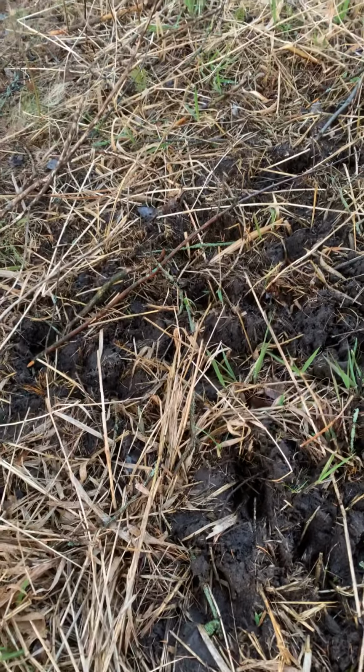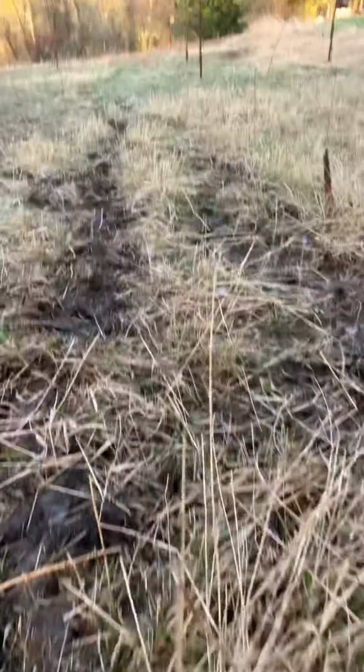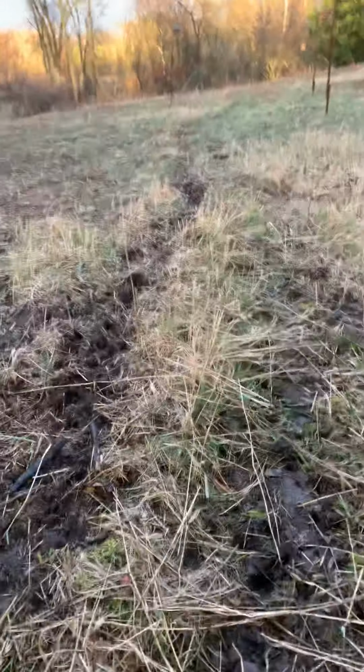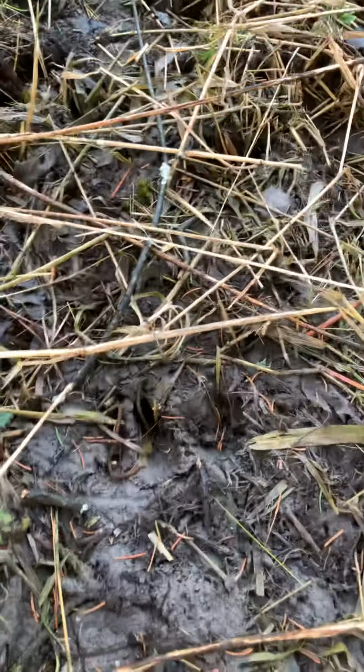But if you look, let's see if I can find a really good deer print that you can see. It almost looks like they have two, there's a good one. It almost looks like they have two little pokers that are poking into the ground. That's their foot.